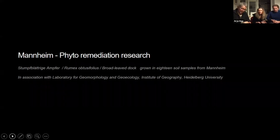And that's the broadleaf dock, the Rumex obtusifolius, a family of plants that can do that. This broadleaf is really common, so you can find it in every place. What we've done is we've taken from 18 different locations in Mannheim a small sample of soil, big enough to grow dock plants from a single source, from a plant that was growing in a very pure, clean environment. And we grew them for a year.